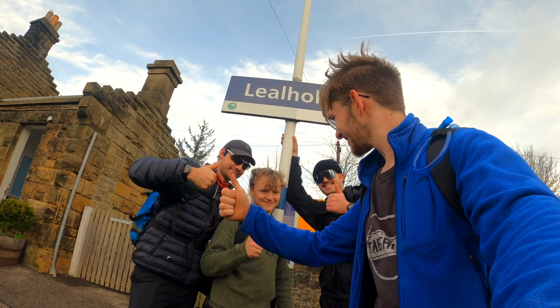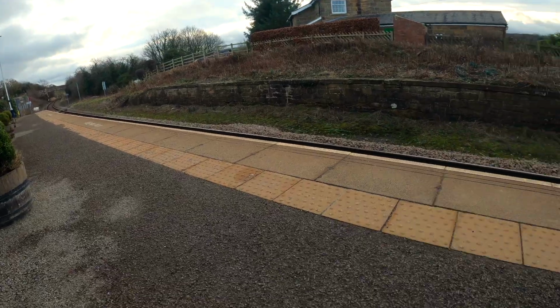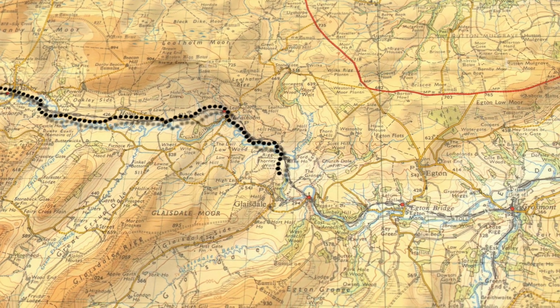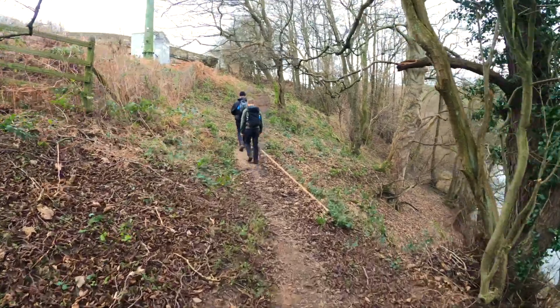Despite it feeling like we'd been walking forever, it was only just lunchtime. We still had about half the distance left still to do, and the sun was already making its way to the horizon. But at least we were back on footpaths, so it was quick march towards Glaisdale through some particularly beautiful sections of the Esk Valley.